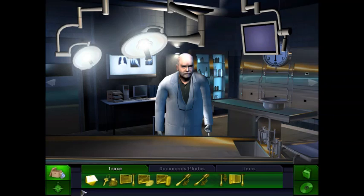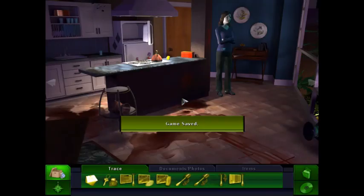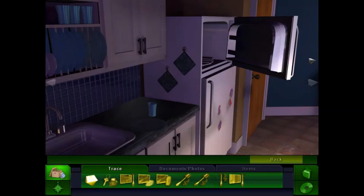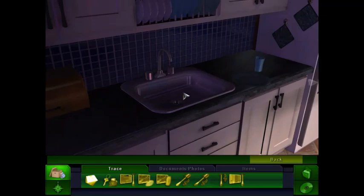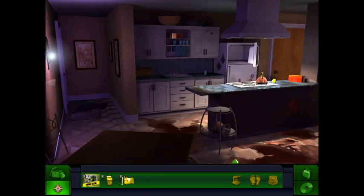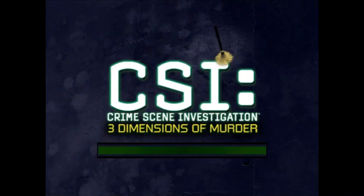Okay. Wait, hold on. If there is some sort of freezing, then maybe what we're looking at is in the wrong place. I'm still trying to figure out... Alright, let's go through to here. Let's go down to the lab real quick. I'm gonna have to come back to that crime scene.